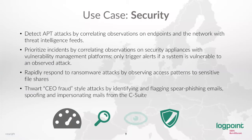On the security side of things, this is where we can detect advanced persistent threats. We can start rapidly responding to ransomware. So we can use file integrity monitoring to start to see what's happening with your files on your shares, etc. And we can also enrich with our threat intelligence module to bring in information about the IPs that you are visiting on the network. Is this a Tor access node? Is it a command and control botnet node? Anything like that we can start picking up on, as well as detecting and eliminating the risk of CEO fraud, because we can start detecting if someone is maybe spoofing an email address, etc.